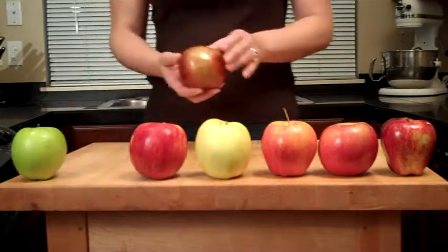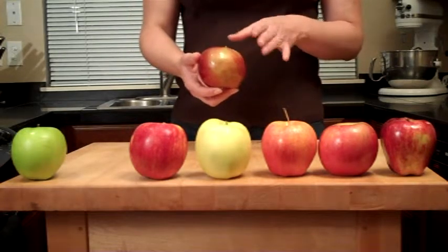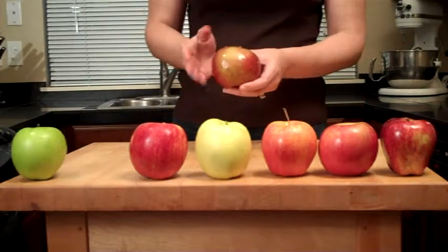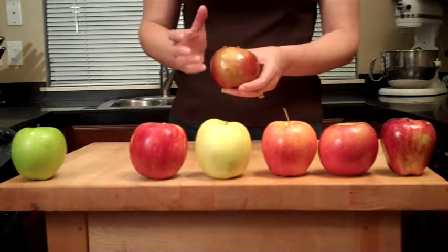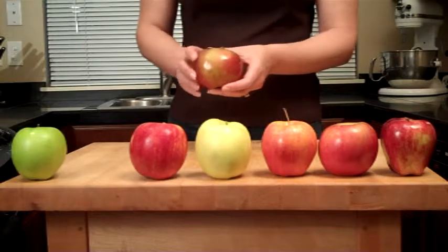Then we have McIntosh apples. McIntosh were actually my favorite apples when I was a little girl, and they are very sweet. You can see they have a round globe shape. They're wonderful for eating. They don't stand up very well to baking because they get a little mushy, so they're better if you want to use them in applesauce or apple butter.